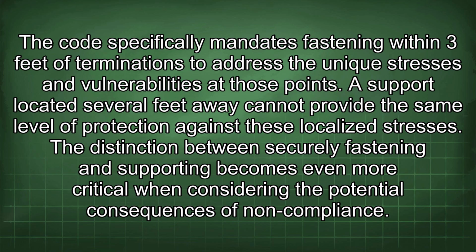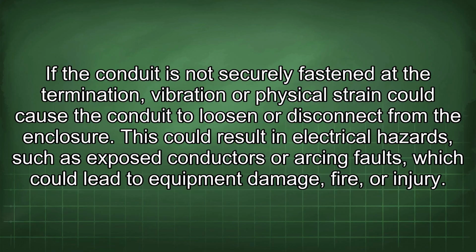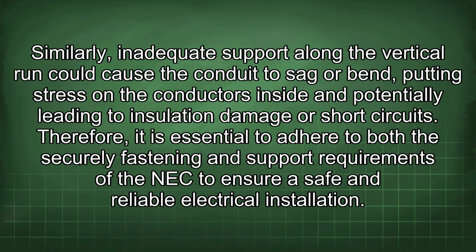The distinction between securely fastening and supporting becomes even more critical when considering the potential consequences of non-compliance. If the conduit is not securely fastened to the termination, vibration or physical strain could cause the conduit to loosen or disconnect from the enclosure. This could result in electrical hazards such as exposed conductors or arcing faults, which could lead to equipment damage, fire, or injury. Similarly, inadequate support along the vertical run could cause the conduit to sag or bend, putting stress on the conductors inside and potentially leading to insulation damage or short circuits. Therefore, it is essential to adhere to both the securely fastening and support requirements of the NEC to ensure a safe and reliable electrical installation.